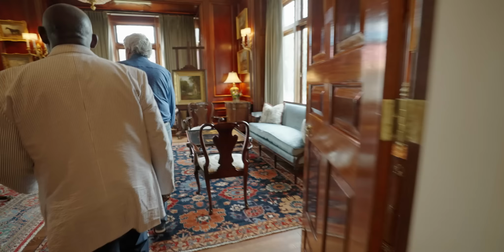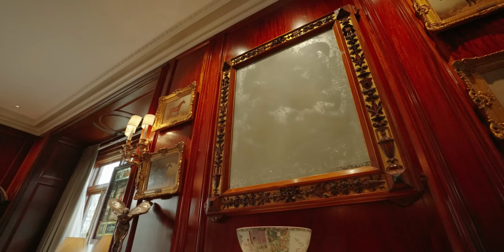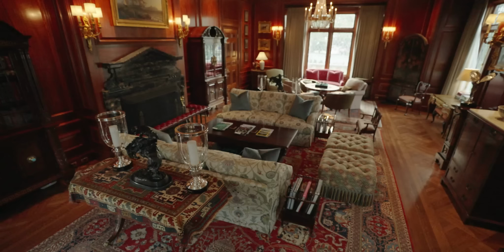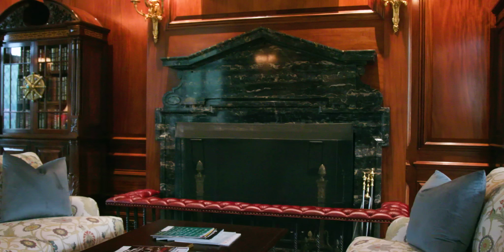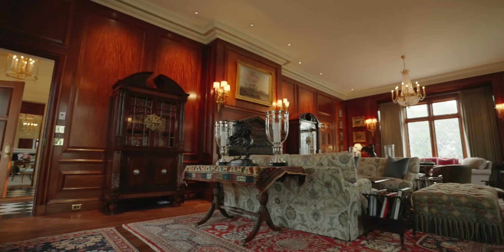The great room here is a very typical example of an English country hunting manor. The paneling, the expressive use of the wood in here, that wonderful fireplace with the great fender. And again, here is a wonderful example of how the owners were able to salvage and restore all of the original architectural details.